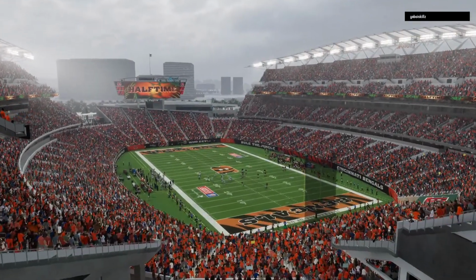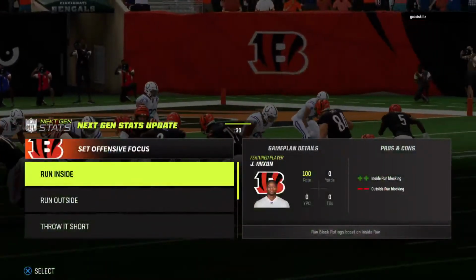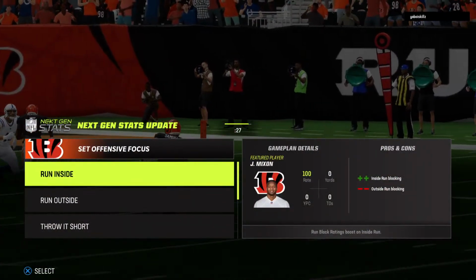So we've reached halftime here on opening weekend as we send you down to Orlando where Jonathan Coachman has our EA Sports halftime report. Coach.